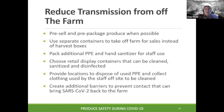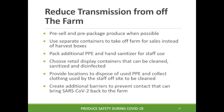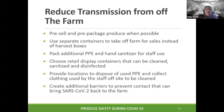What are you going to do in terms of having PPE and hand sanitizer available for the staff, a hand wash station? Are you going to pack some extra in the truck so that it's always there? And if someone forgets to pack it, you've got a backup. Your retail display containers, making sure that they're food grade, cleanable, sanitizable, and disinfectable. You need to think about that in terms of how you're retailing, but also considering those items that need to be taken care of post market.